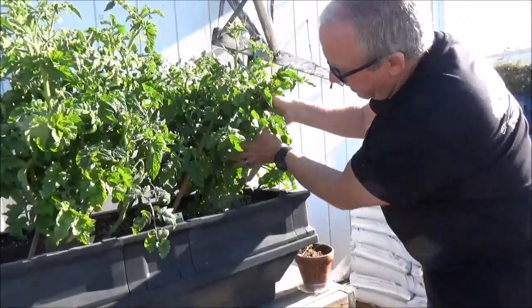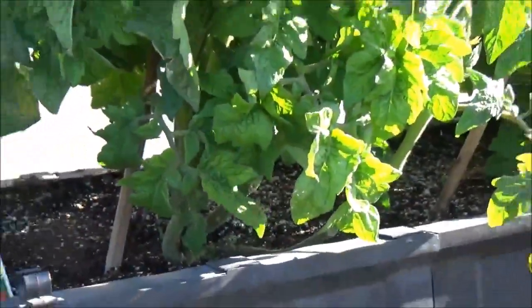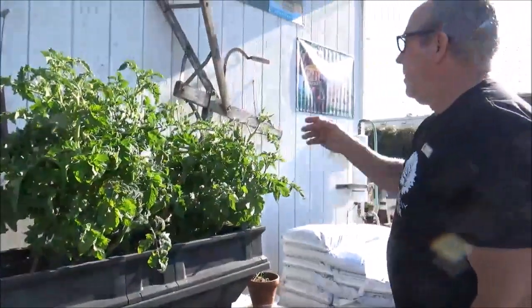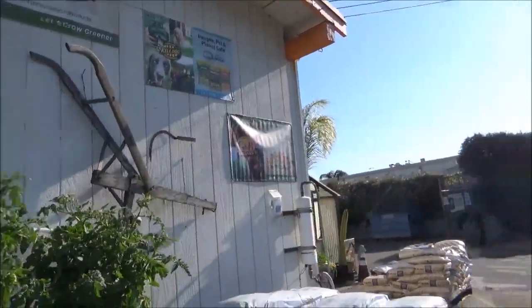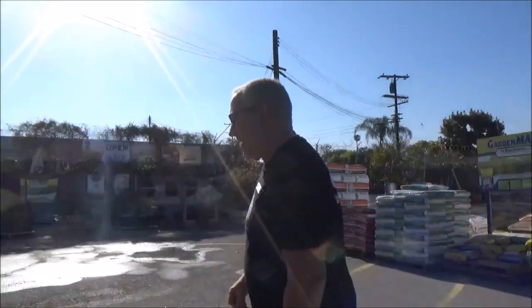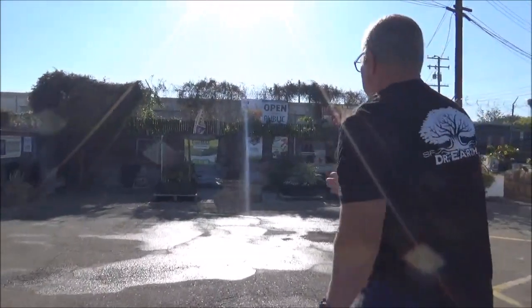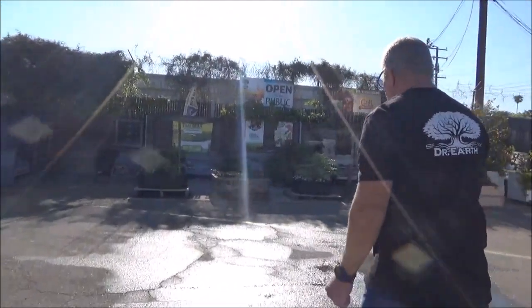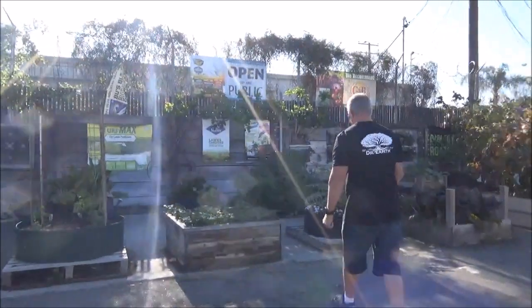Very, very thick and very tough plants. Leaves feel like leather. More antique implements. And next I would like to take you over to our demonstration area where we have raised beds.